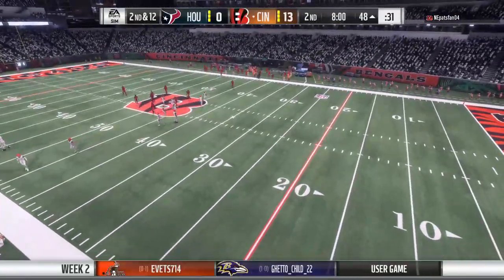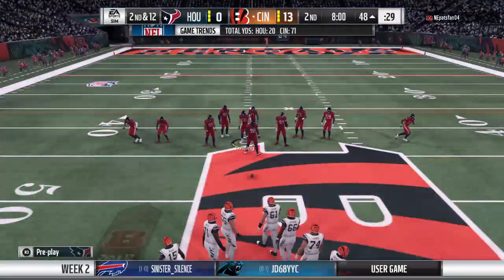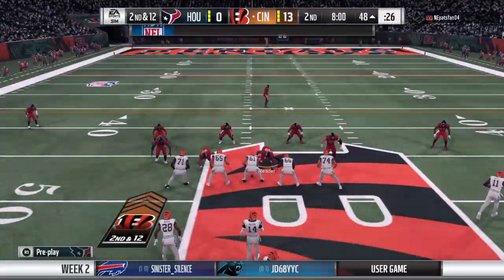The thing is, the gunslinger looks kind of slow. Like, honestly, they all look fairly slow, so.